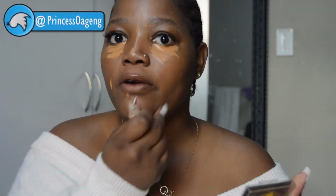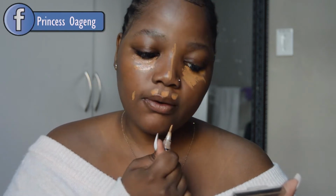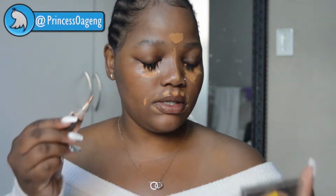And just basically around my mouth, it's a bit darker than the rest of my face. So this is kind of color correcting actually. I'm just gonna go around my mouth and a bit on my forehead, just so that when I do my eyebrows, there's something to link everything together, you know. So yeah.